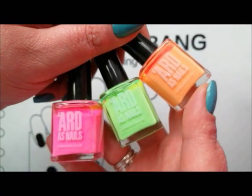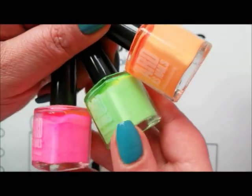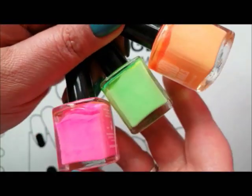I'm also going to be keeping hold of these three neon pastels. They're kind of on the cusp of neon, but there's a little bit of a dusty quality to them. So I'm going to be keeping all three of these neons.